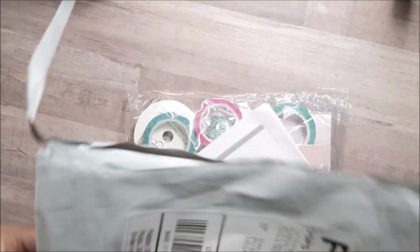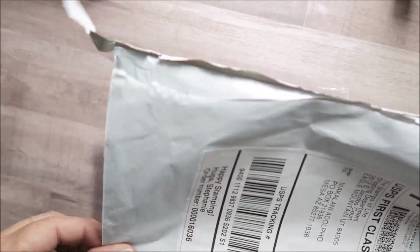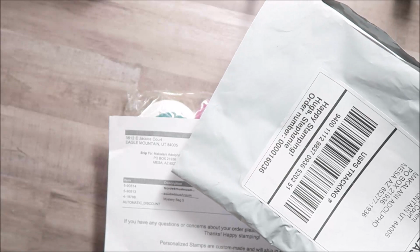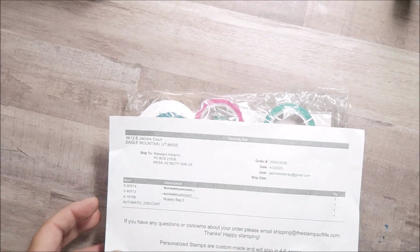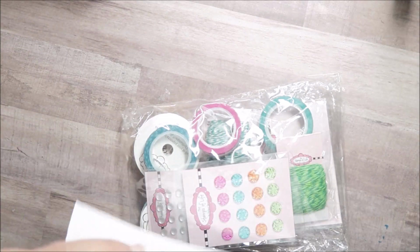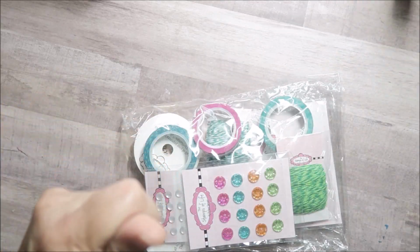I'm here today with a little share. I ordered a mystery bag. It's mystery bag number 5 from the Stamps of Life off their website. I do see that it's out of stock, but they have had several mystery bags come up, and so maybe they'll be offering a 6th one soon. And I thought you would be interested in what came in the mystery bag. This mystery bag was just a little over 11 bucks.